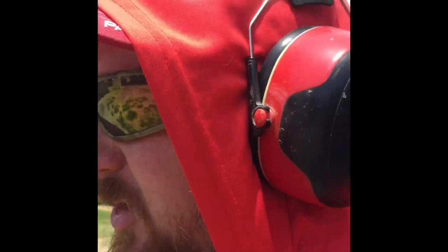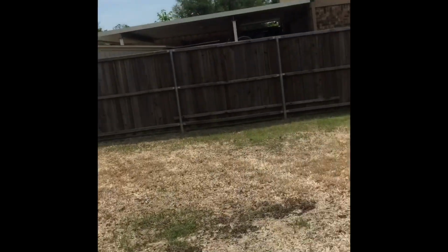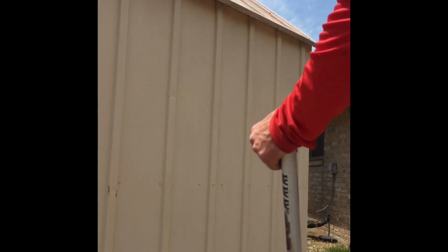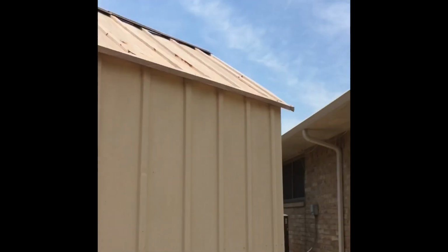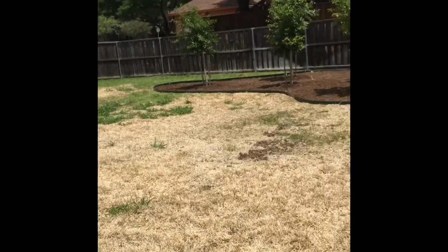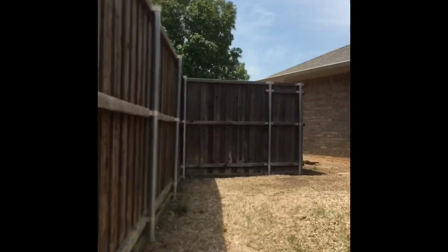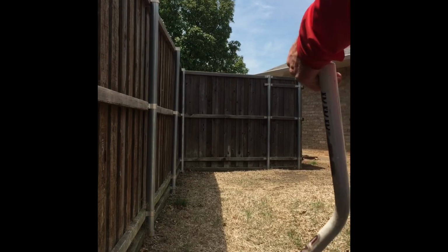Yeah, the back, unfortunately, is a lot of weeds. A lot of places where it used to be St. Augustine, but didn't make it. Around the little shed there. See why this is my largest property. A lot of backyard here.